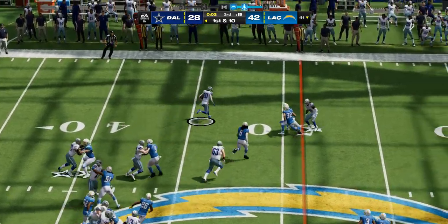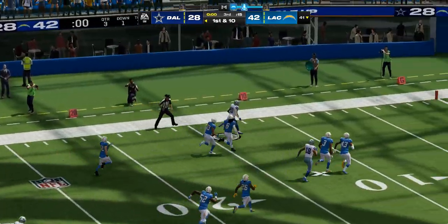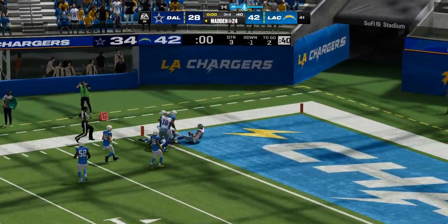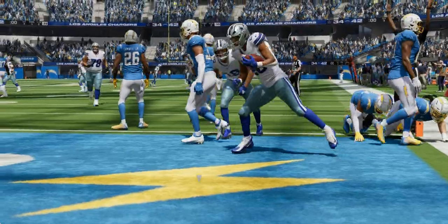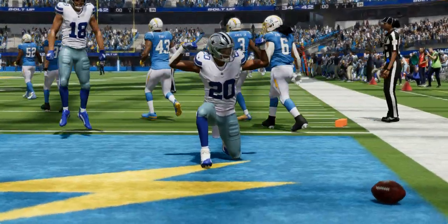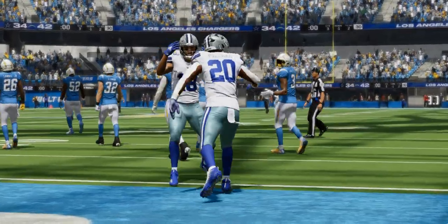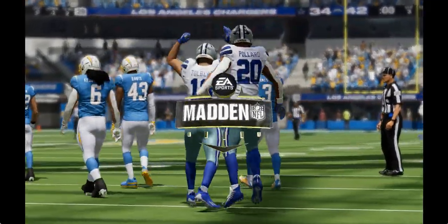Give to Pollard, running left. There he goes, left side. There he goes again. Touchdown, Cowboys. Tony Pollard, 59 yards. And the Cowboys are able to get a score back in the final stages of this third quarter.